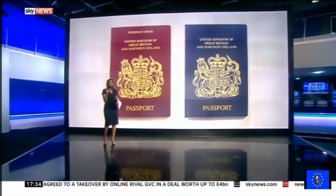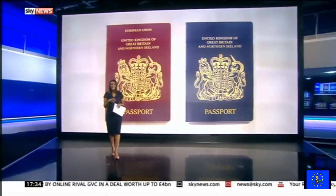So how do we feel about all of this? Well, here to discuss this is the Labour MEP Richard Corbett and the Conservative MP Andrew Bridgen. Thank you both for joining me tonight. Richard, if I start with you, this is brilliant, isn't it? We're getting the UK back, we're getting our sovereignty back, we're getting our old blue passports back.